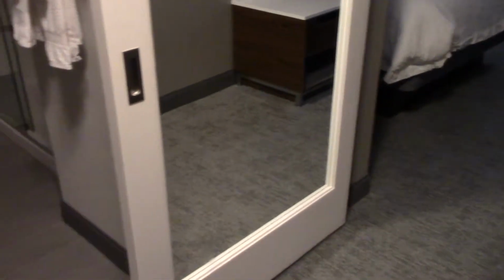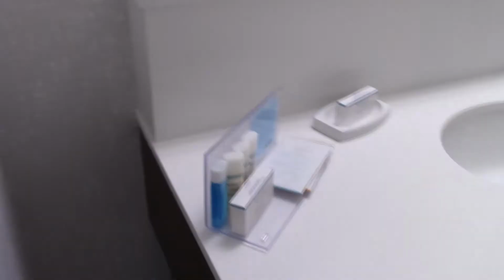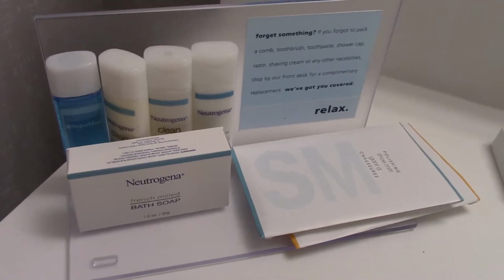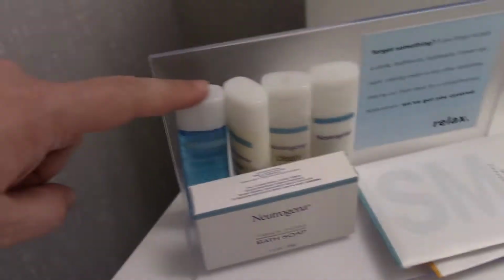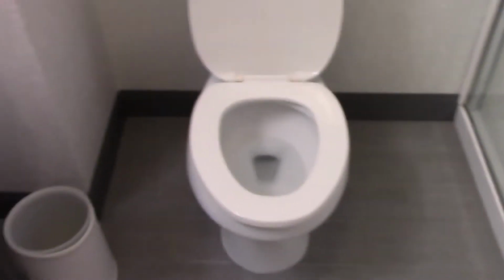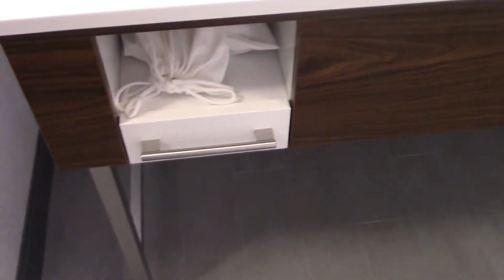So we've got a barn door here that has a mirror on it, and that's for the bathroom here, which has internal control, which is nice. That's sort of your standard Hampton Inn amenities, Neutrogena stuff. This is all fantastic. One thing I really like is they include mouthwash. A lot of places don't do that, so Hampton Inns are great for that. Plenty of towels there, some art. Toilet looks fairly clean and in good condition.